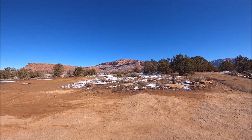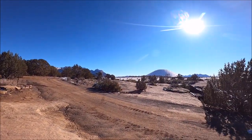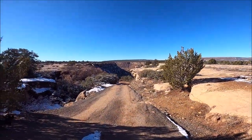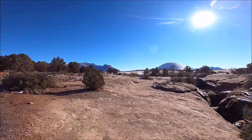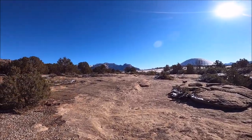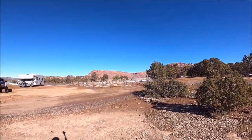There's the view from up here. Pretty as heck. It's awesome. And we go down that big old dugway right there. Look at that view of Zion. Isn't that pretty? Look at that. All the way around here.